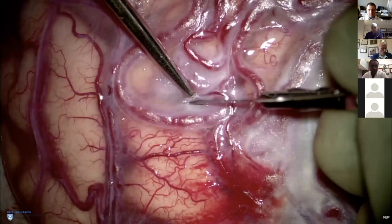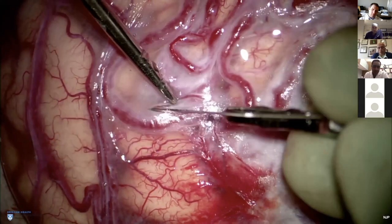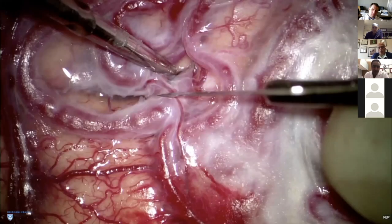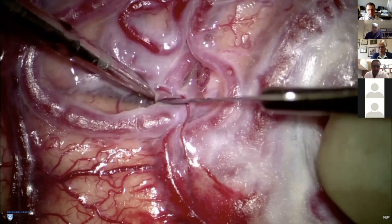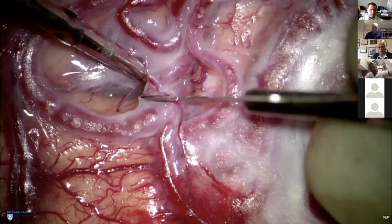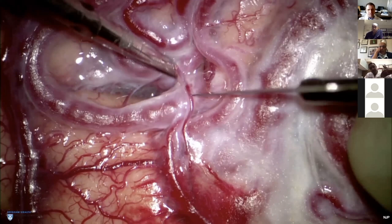I use this 11 blade. It's made by Swan Morton. It's something I learned from Dr. Morgan, and he learned from Thor Sunt. It's very nice. It's a good way to do things. You're just cutting arachnoid, but you put it on stretch. I use the suction, put the arachnoid on stretch, and then cut, and then start over.